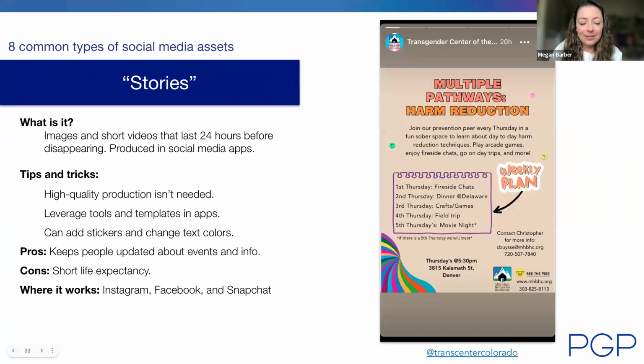Okay, we're almost there. The next step is stories. And for those of you who are on social media a lot, this is hopefully familiar, but stories are images and short videos that last only 24 hours before they disappear for good. And these are produced in social media apps like Instagram and Facebook.